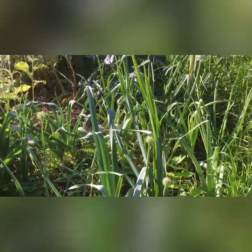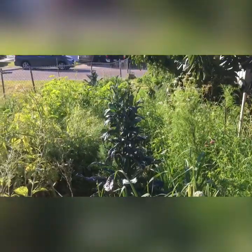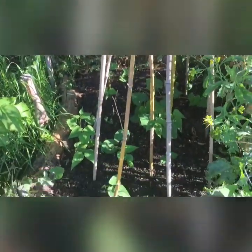Not all the onions are going to bulb. Some of these are long day onions, unfortunately. That blue kale in the middle looks gorgeous. My pole beans are doing good.